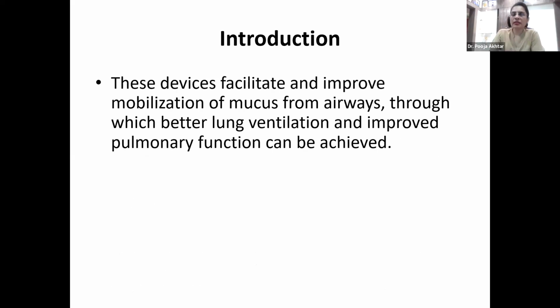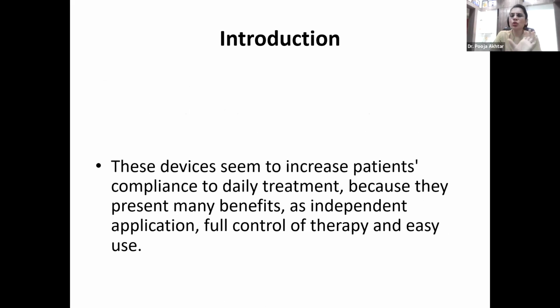So the devices are designed to facilitate and improve the mobilization of secretions, because this is the major area where we as chest physiotherapists intervene. If the lungs are clear of secretions, then the patient maintains oxygenation, there is no breathing discomfort, dyspnea improves, and the patient's quality of life improves. So the first and foremost thing a chest physiotherapist is called upon for is mobilization of secretions from the airways, and thereby we aim to improve lung ventilation and overall pulmonary function. These devices are basically to increase the patient's compliance.